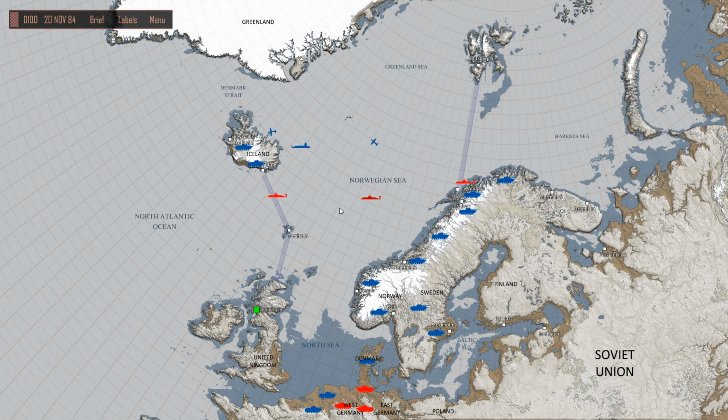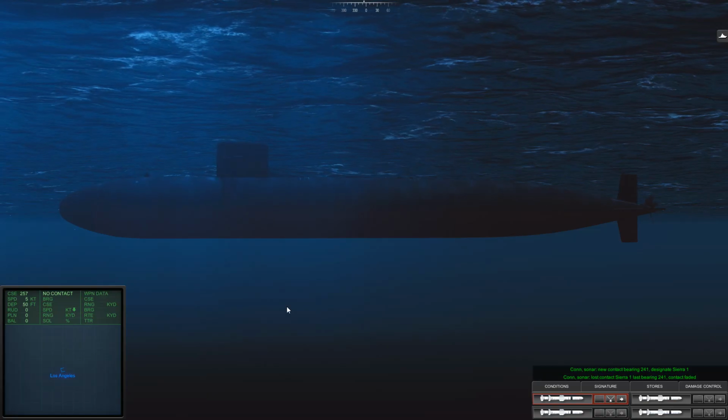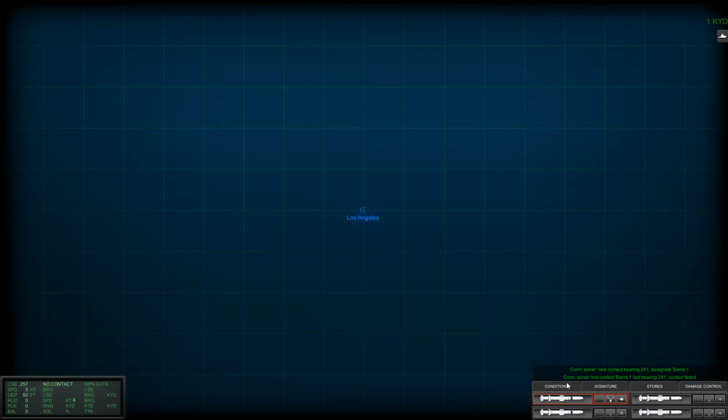There they are. Alright, here we go. This is going to be another one of those missions where I have to sink targets without torpedoes. I'm going to have to try and get this guy to fire at me and then bring his torpedo back to me, or back to himself. This is not going to be pretty.